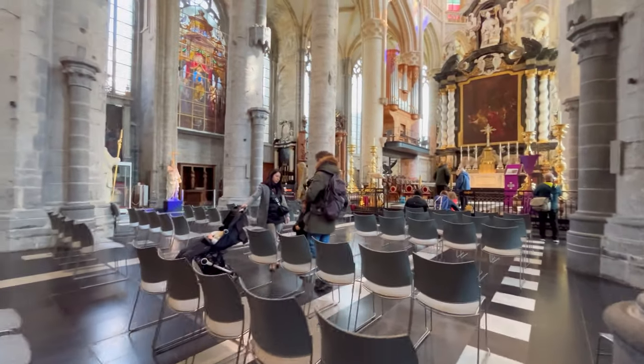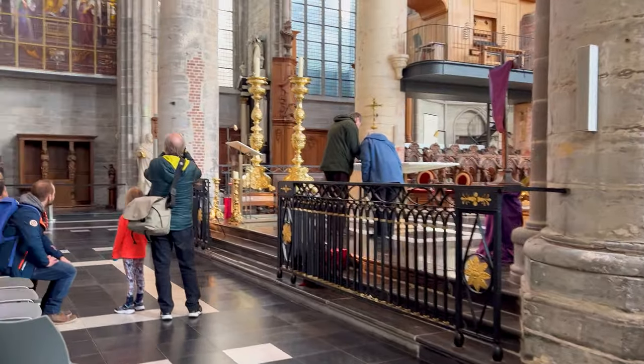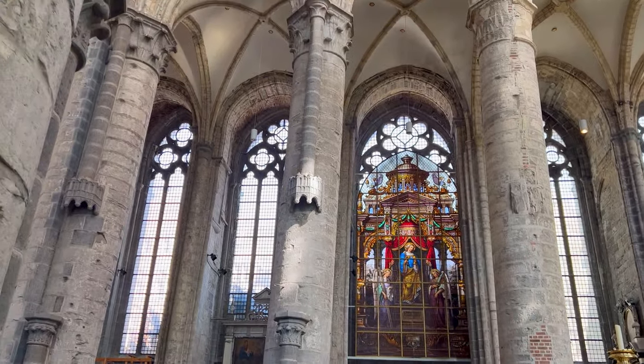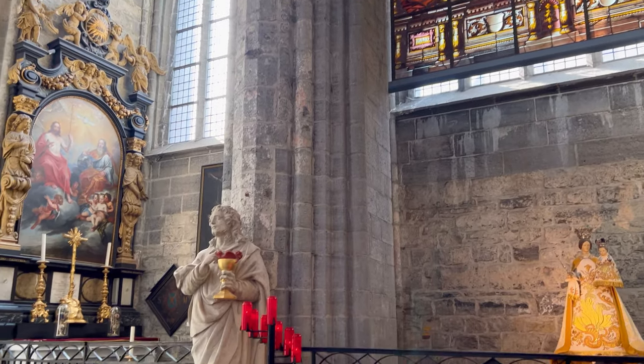Once inside, we were captivated by the grandeur and beauty of the space, adorned with intricately carved details, stained glass windows, and religious artifacts. The elegant simplicity of the architecture allows for a sense of awe and magnificence as you look up at the soaring heights.